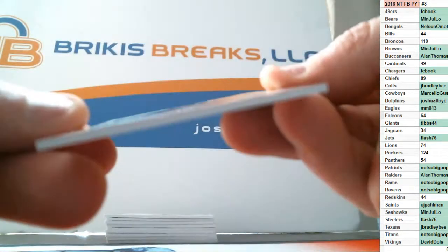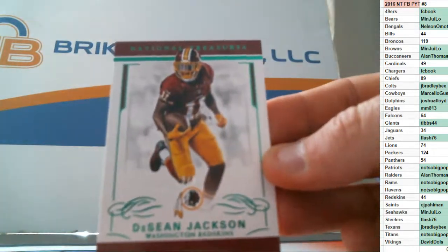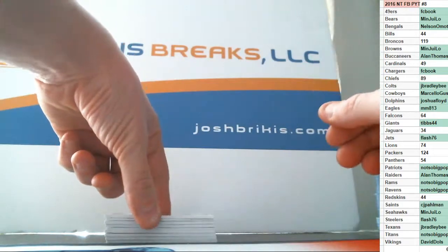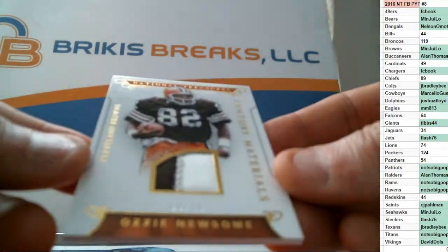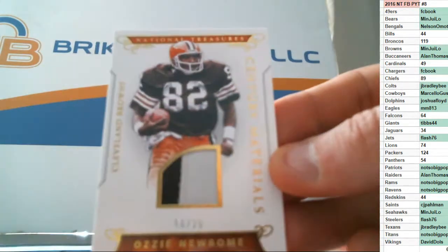Number 2 of 5 on the Emerald, DeSean Jackson for the Redskins. Number 2 of 5, DeSean Jackson. Old school jersey out of 25, two-color patch for the Browns. Ozzie Newsome. Enjoy. Ozzie Newsome.